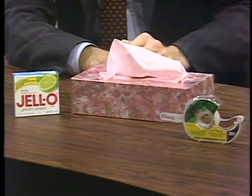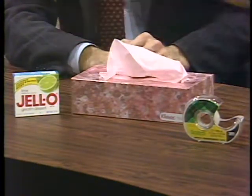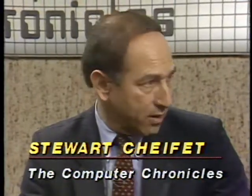See, it's transparent tape, facial tissues, and gelatin dessert. I can't imagine. You're making my life difficult, Gary. This is Scotch tape, Kleenex, and Jell-O. The whole point being that these are three products in which the product, one brand name, was so dominant it became the generic name for that category.